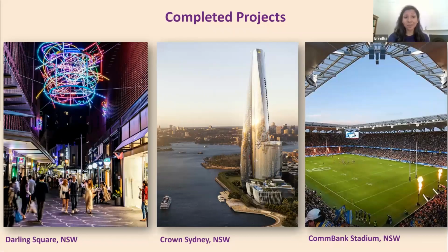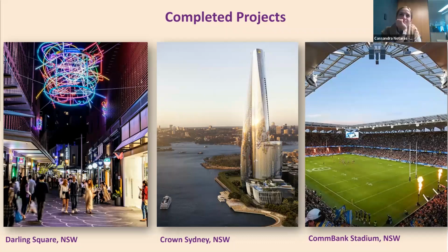And then some of our completed projects at Darling Square I mentioned, which has like the ICC, that convention centre. If anyone hasn't been to a show there, fantastic venue, plugging it myself. And then there's a bunch of the retail, the office. I think CBA has one of their offices down there as well. Crown Sydney is what our construction business worked on. And then the Commonwealth Bank Stadium as well in New South Wales that our construction businesses worked through.